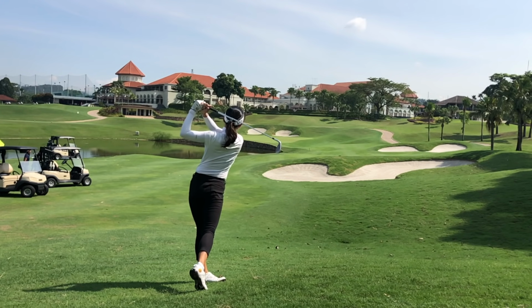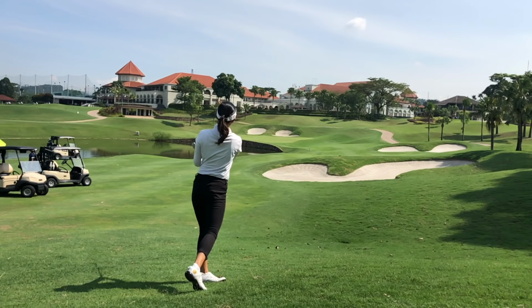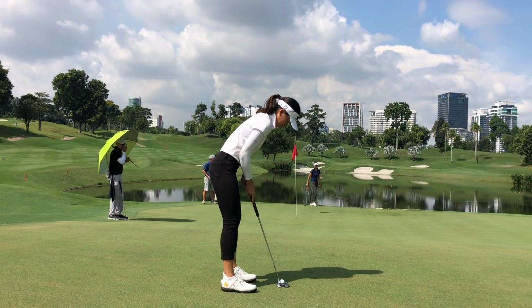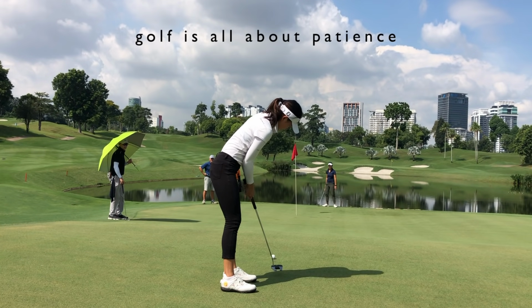Make sure that you're aiming right enough, especially on a hole like this when there is water down the left side. So I hit a really good shot from where I was, and I gave myself a putt from the green, which was definitely not what I was thinking with the lie that I had. So definitely a bonus for me. And sometimes when you get bonuses, you also get lucky.